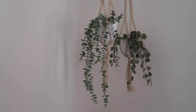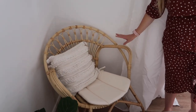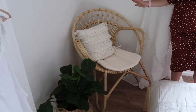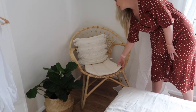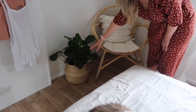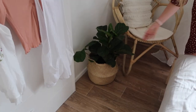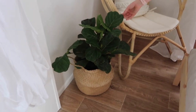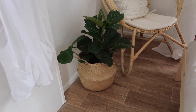And this chair is also from Bunnings. It is in current stock, so I will link everything below. The pillow is the cushion, this comes with the chair. And this cushion is from Kmart. The basket is from IKEA. And the plant we got for $19.95, and it's beautiful, from Bunnings. They have really good fiddle leaf figs at the moment. So if you are after some, definitely head into your local Bunnings.